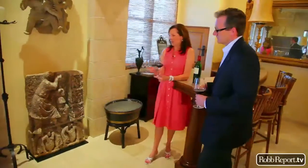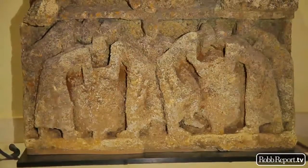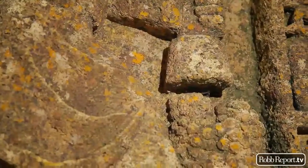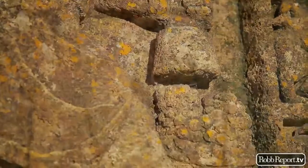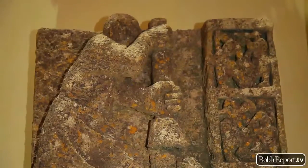So Brett, this is kind of an interesting piece. This is a 13th century stone tablet, and it shows early winemaking techniques. So you see the pushing down of the grapes in the basket, you see the barrel making at the bottom, and it's just got so much history to it. It's wonderful that it survived in such great condition.